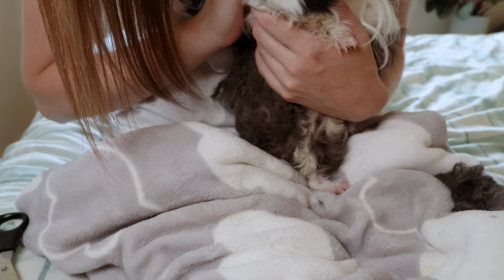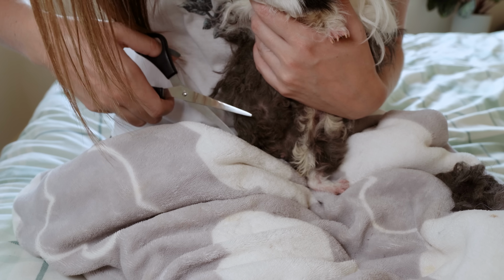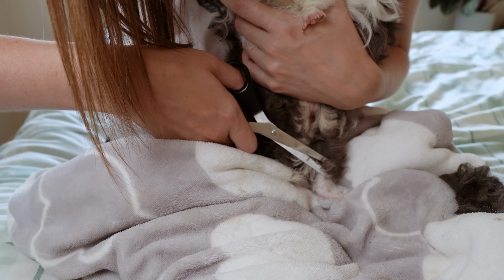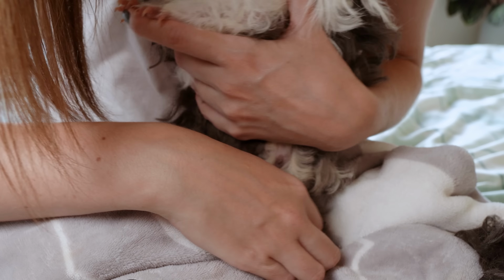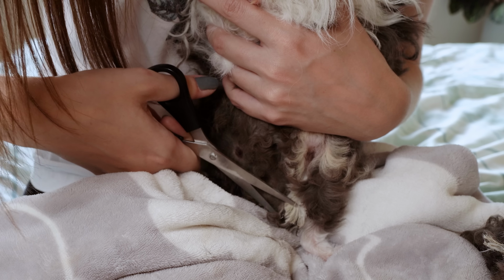Some ways that you might want to try to make it a little bit easier for you is getting someone else to help you, maybe by holding them, or you can also bribe them with some treats and keep them distracted that way. If you can get these bits in right next to the inner legs, those are the bits that will get matted first, and you might find they look a bit damp.